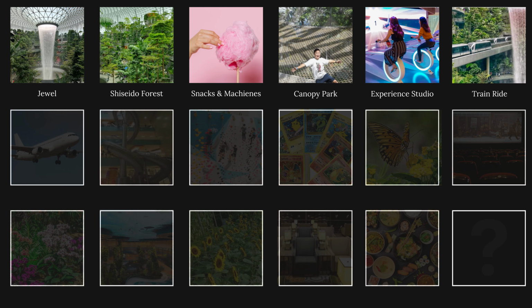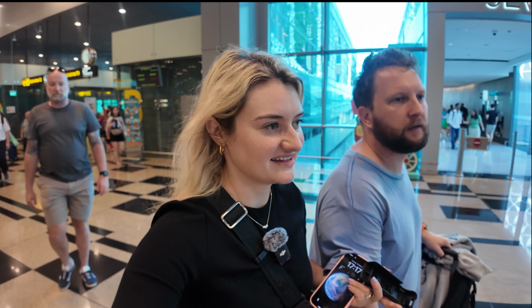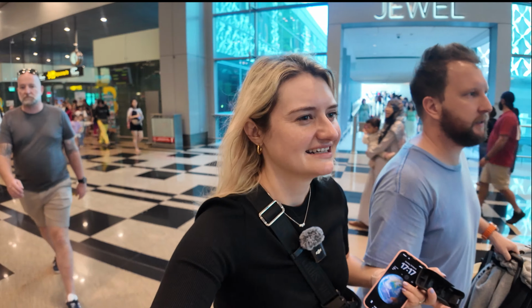Made it to Terminal 3, yay! What is here that you wanted to come at? Looks like there's less here. So here is like a very big slide that you can do, but I think it's $10 to go down the slide. It's like 12 meters high, and you go like 6 meters per second or something, which is quite cool, I think.